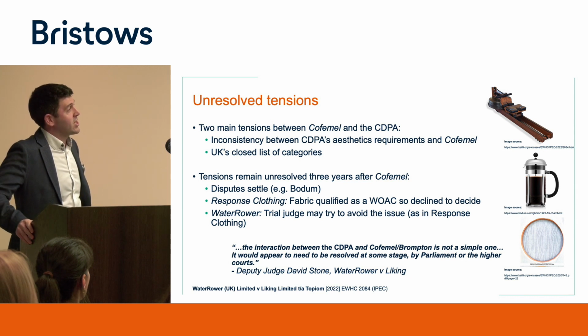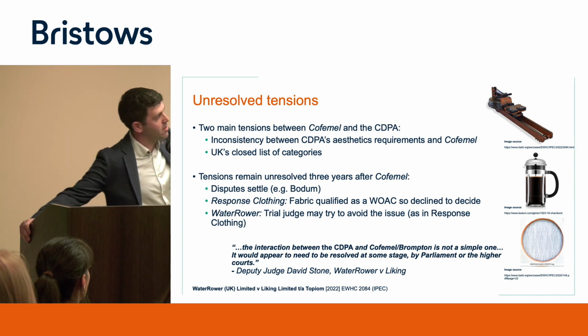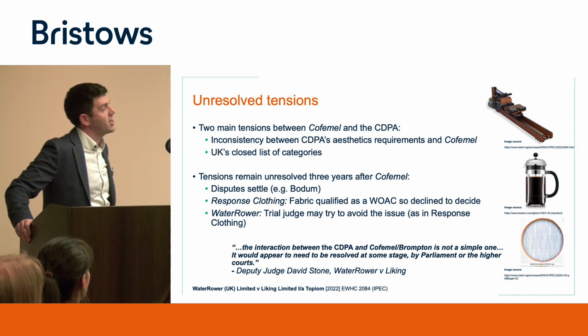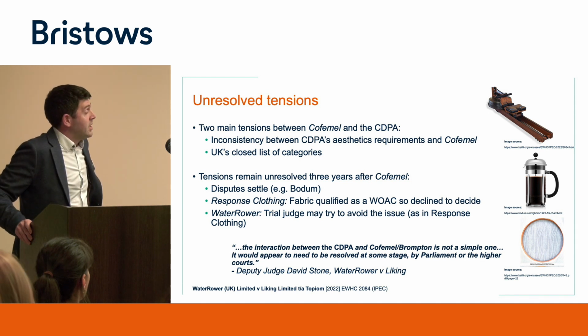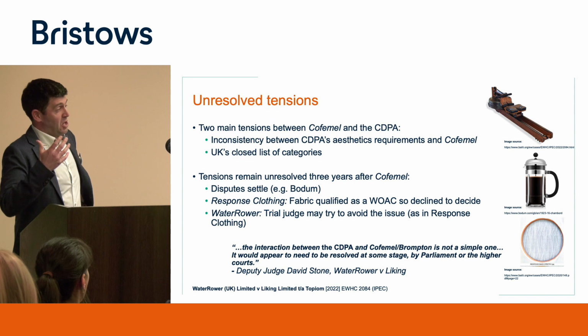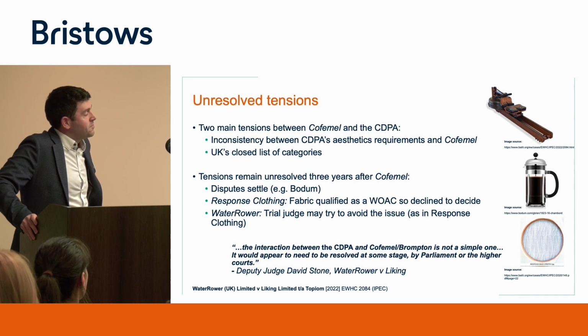There was an interesting case in the pipeline that we were aware of about 18 months ago to do with the Bodum coffee press, the French press that you can see on the right. The claimant there was alleging that their design creation was protected under the principles in Cofemel. That dispute settled, so it never reached trial.